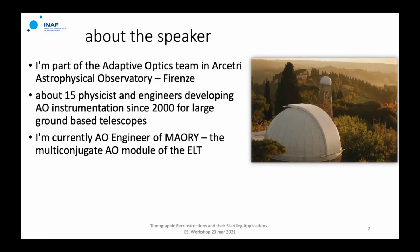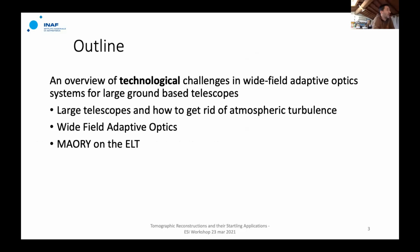I'm working with Simone in the adaptive optics team in Arcetri in Florence, a team that has been developing AO systems for quite some time now. This talk is somehow overlapping with Miska's before, but we took care of having a different perspective on the same problem. We are putting the emphasis more on the technological challenges. It's the same topic, but you'll see more pictures and fewer equations.